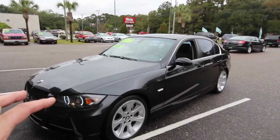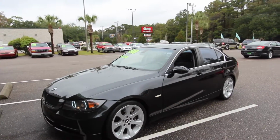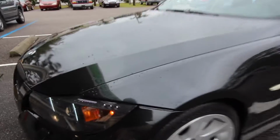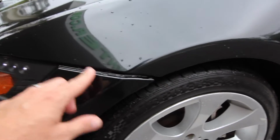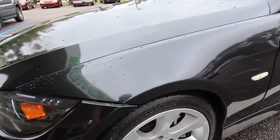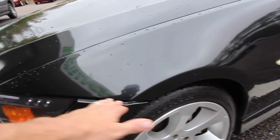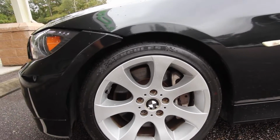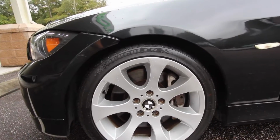I will point out things with the vehicle that will make you say, you know what I mean? Like maybe the car was in an accident because the bumper just isn't lining up correctly with the fender. You can only imagine a real BMW brand new would never have a gap like that, okay? So it is a pre-owned vehicle. It's a 2007. So yeah, it's got some age to it.